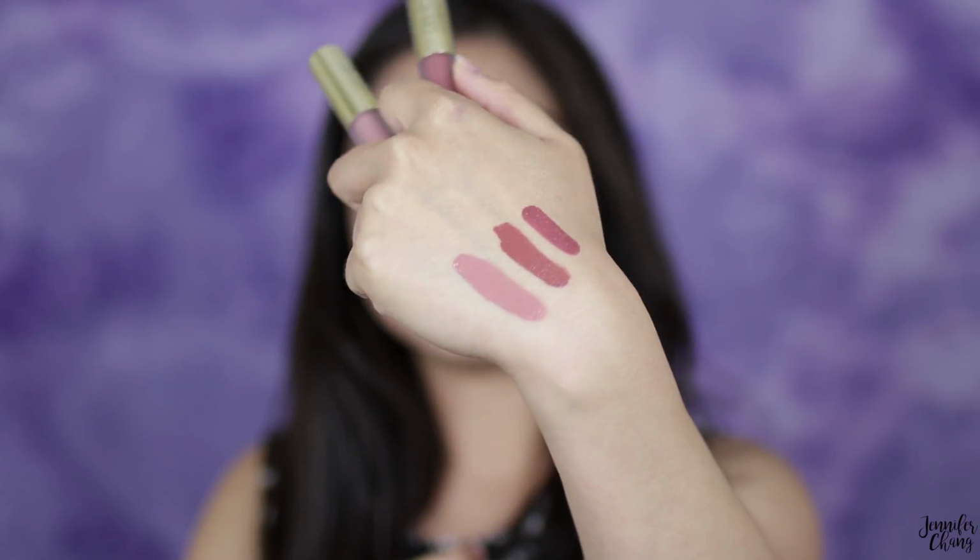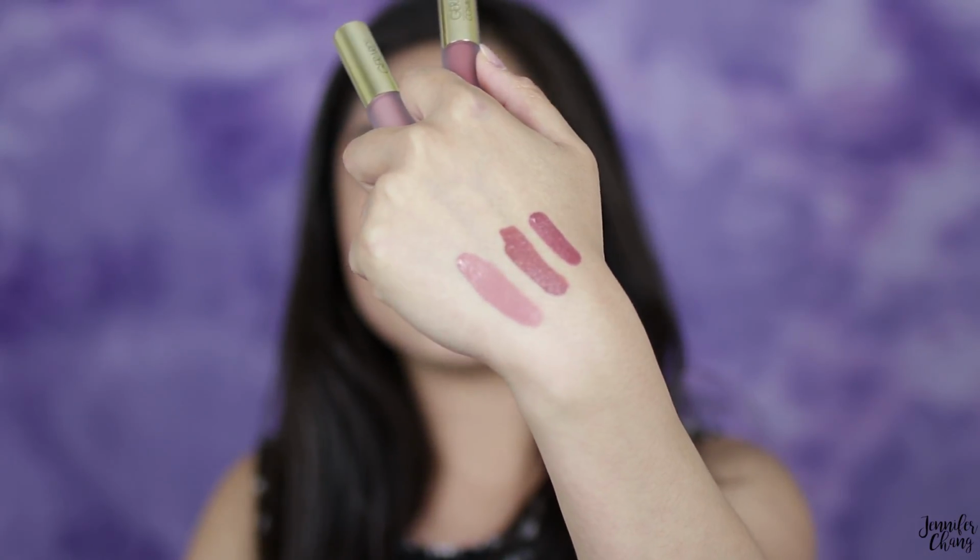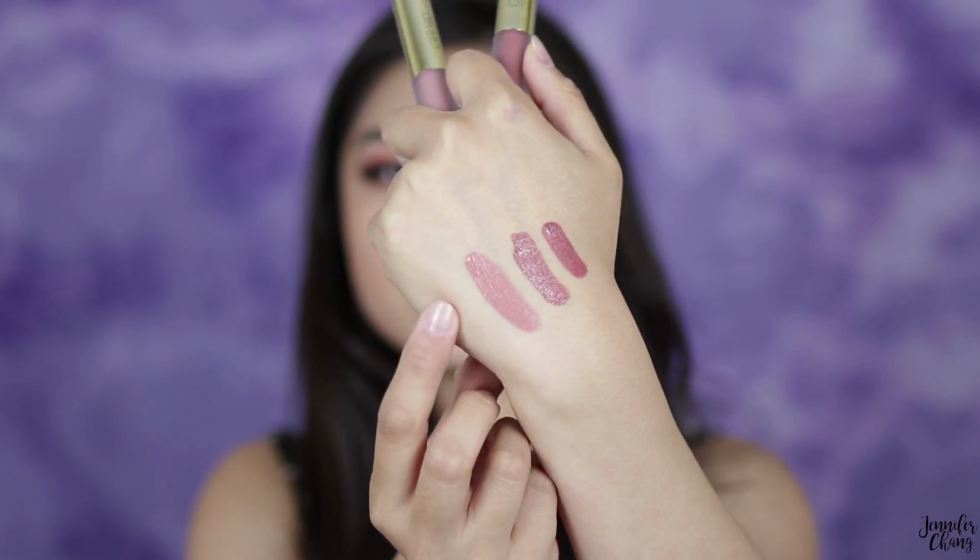I really like the Hydra Matte, which is the ones that I got. I actually got the shade 1995 and Skinny Dip. I really like the way that their formula feels. It lasts all day. 1995, this is my second Hydra Matte that I have from them, so I can swatch these for you here. So 1995 is that middle color, and then Skinny Dip is that lighter nude pink color. These feel so good on the lips. They last all day. It is literally one of my favorite liquid lipstick formulas.